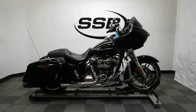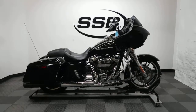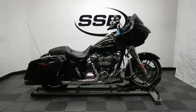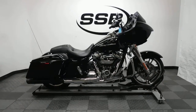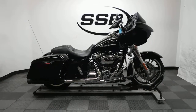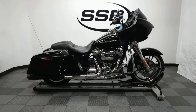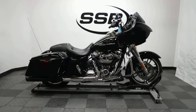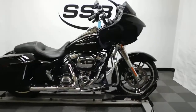Welcome to simplystreetbikes.com. Today we have a 2018 Harley Davidson Road Glide. This bike comes with a 107-inch Milwaukee 8 motor and has just a little under 4,100 miles on it. This bike is in mint condition with a couple of nice accessories on it, so let's take our walk around it. We'll show it to you, then we'll fire it up.